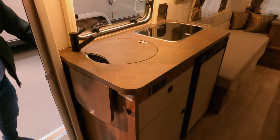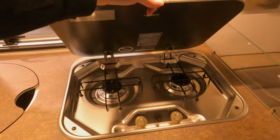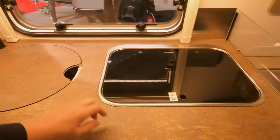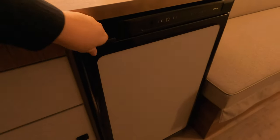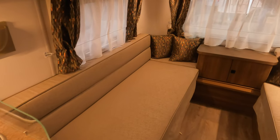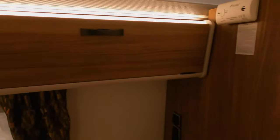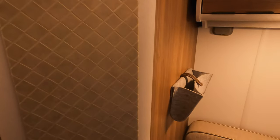And we've got sink and fridge down here. Two gas burners, very good. And a little stainless steel sink. And the Setford fridge, very cute. And a lovely lounge area. That's lovely, really like it. Lots of storage units all the way around. And we've got heating down here, I think. And I'm assuming that this is a wardrobe. Place to hang your coats and a little storage pocket.